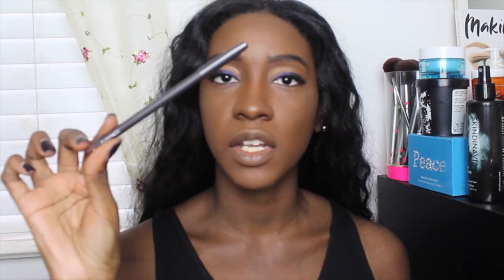I'm going to keep it super simple, and starting out, I'm going to line my lips with this MAC Chestnut Lip Liner. I'm going to be applying the Anastasia Beverly Hills Lip Gloss in Sepia. And now with a little bit of extraness, I'm going to set my makeup with the Scandinavia Finishing Spray.